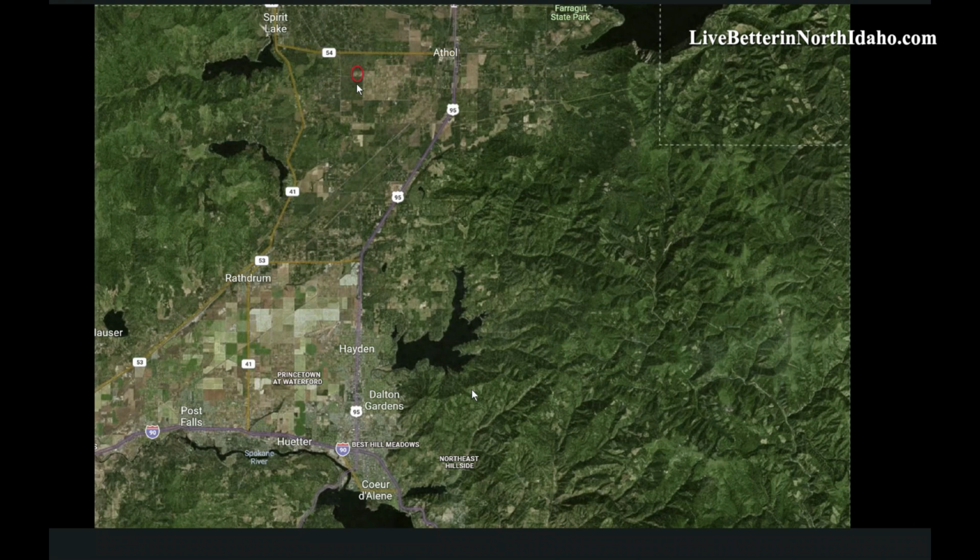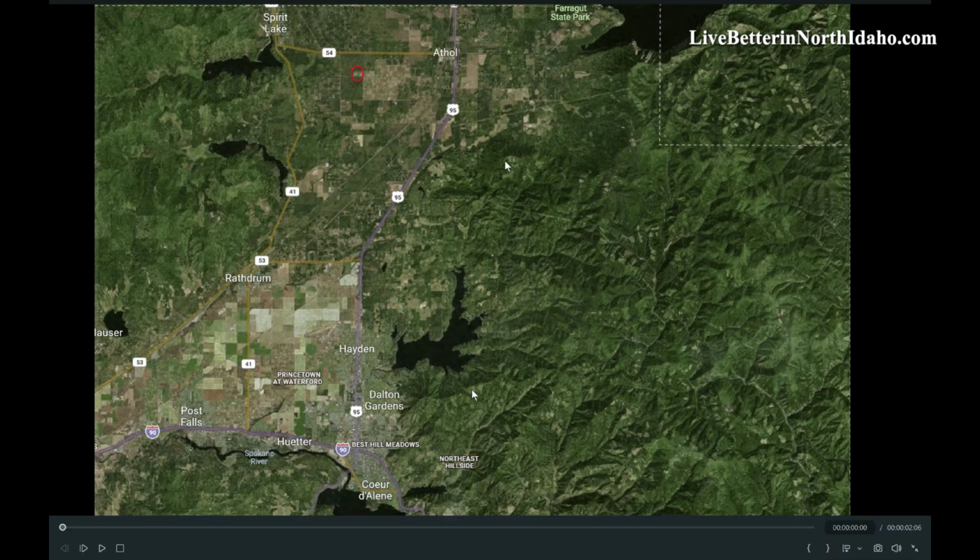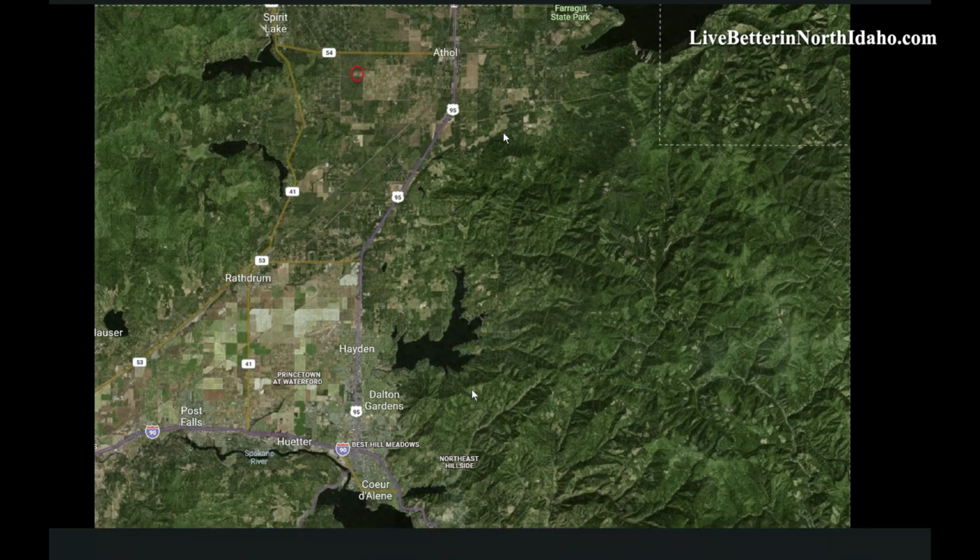One of the reasons that we move away from the city is we want to be close to the woods, close to the water. And a lot of people say, Kory, I want to be backed up to a wildland interface. So what you see over here, this is all national forest here, and ideally people want to be backed up to it. And while I agree that's ideal, those properties are fewer than not. And when you do find them, they're going to be more expensive than not. Most of your properties that you should be considering are going to be within this little valley here of Athol and Rathdrum.